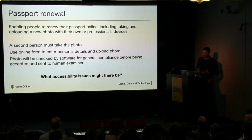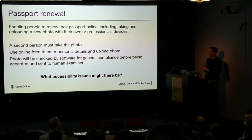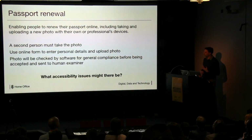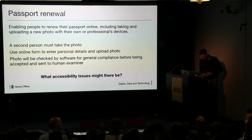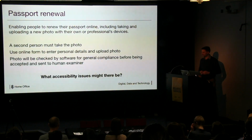Now, a key part of this is that you do require a second person to do it. Selfies don't work. Something to do with the angles and the length of your arm. So you go online, you enter some personal details, put in your photo, and that will then be checked by some software in real time. It will immediately tell you whether this photo is acceptable, before later on actually being checked by a human examiner.